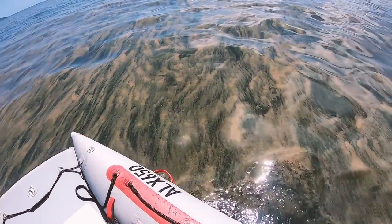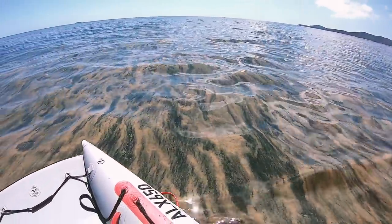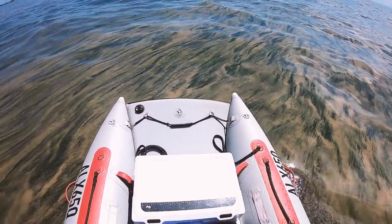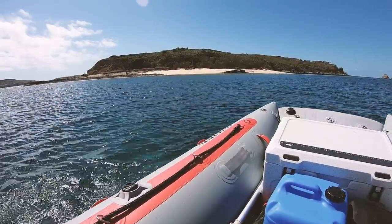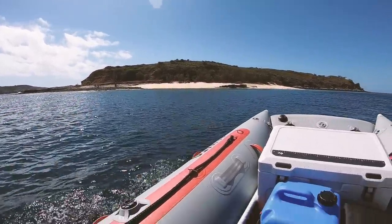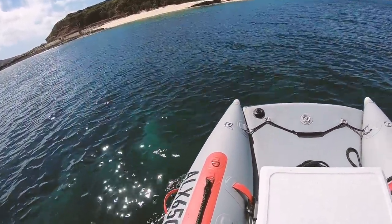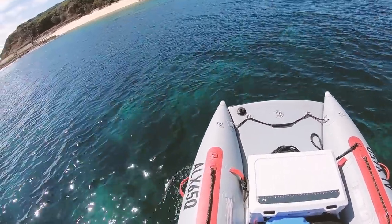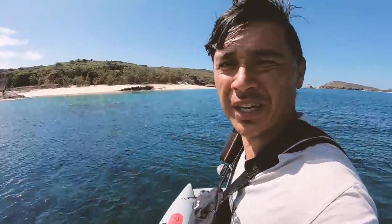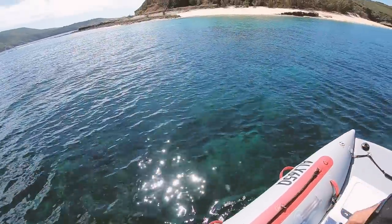This algae bloom's pretty epic, a bit stinky. Anyway, we'll keep moving. We're going to find a spot at some point. We've covered some ground. All right, what do you got here? Infinitely clearer than where I've been. And I've been to a lot of different spots today. I probably used my whole tank, actually.